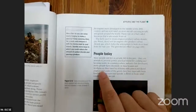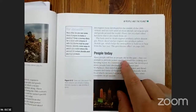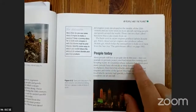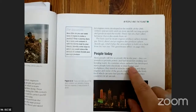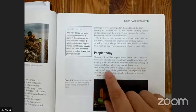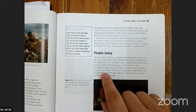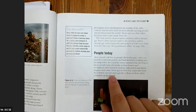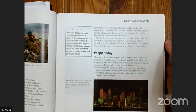So people today, many people still live as people did in the past. They use animals to provide power and use wood for cooking and keeping warm. In countries where industry has developed, many people have electricity in their homes and workplaces. They travel in vehicles with petrol and diesel engines, and some of the goods they buy, especially fresh fruits, which can turn bad quickly, are flown in from other countries on jet aircraft.